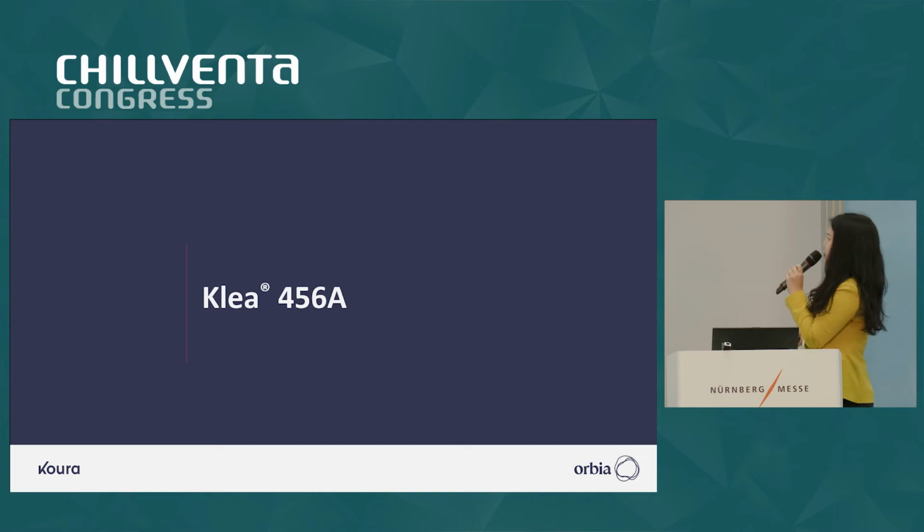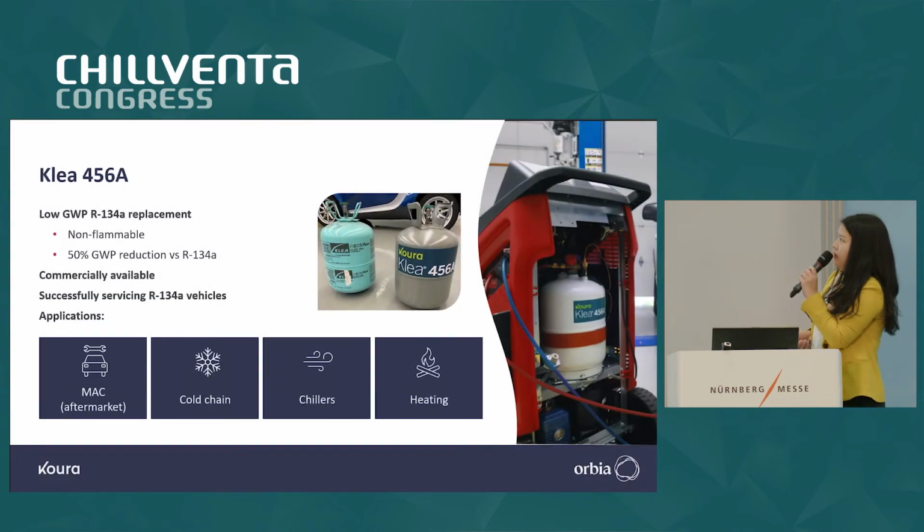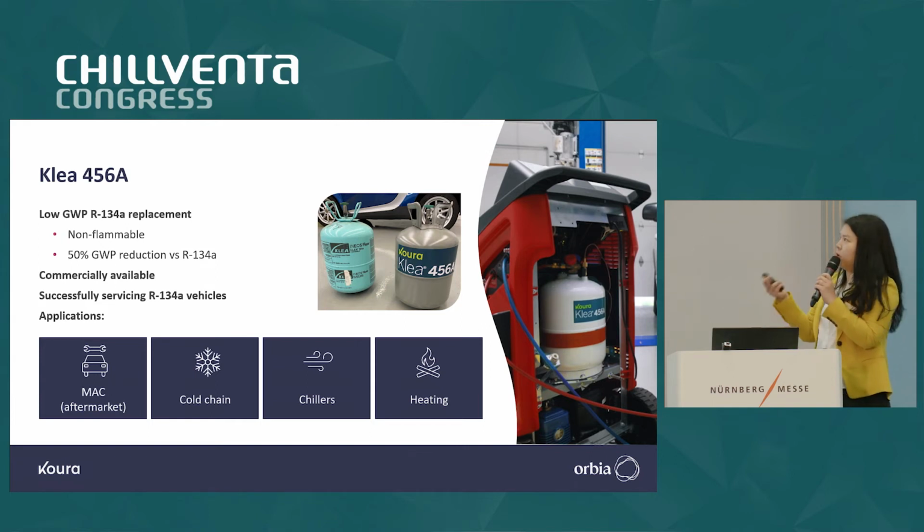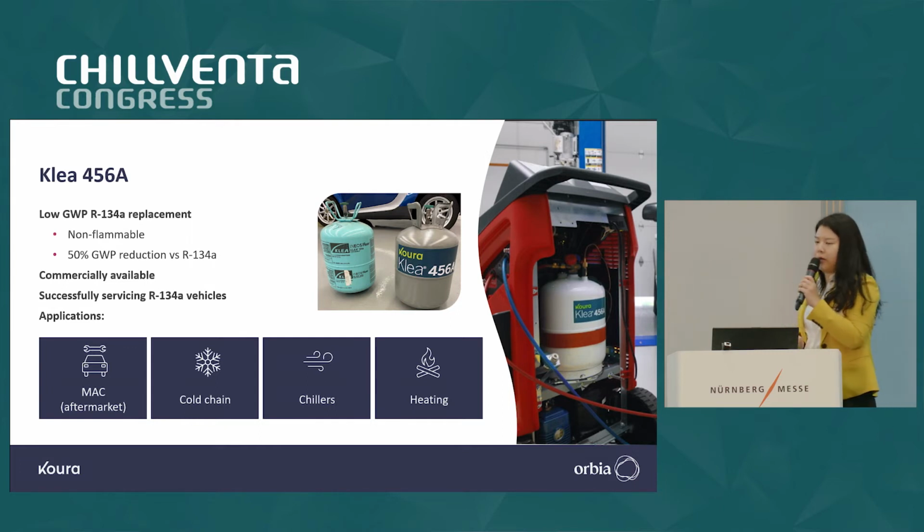So let's move on to the next commercial product, which is CLIA 456A. So this refrigerant was developed as a replacement to 134A. And so it was important for us to develop something that has the same safety classification. So it's an A1 non-flammable, non-toxic refrigerant, which provides a 50% GWP reduction versus 134A.